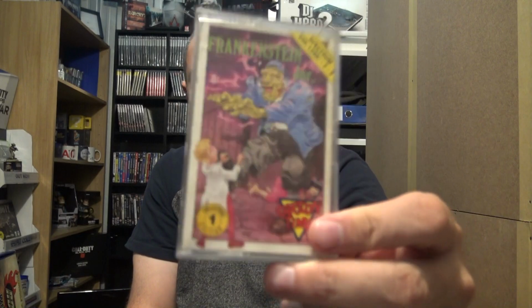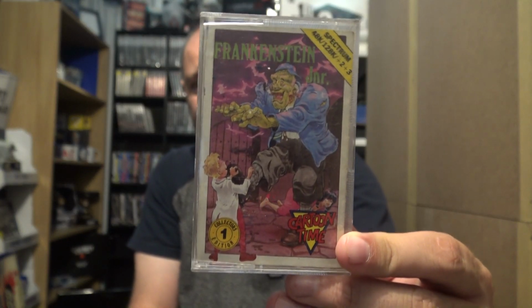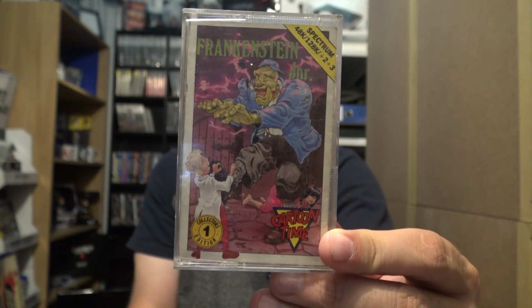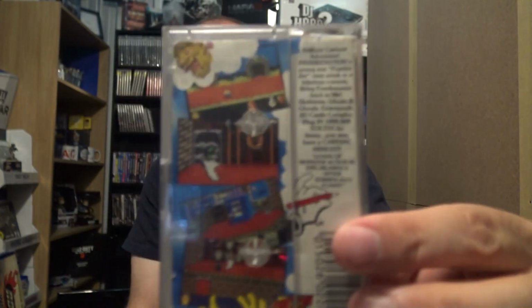Frankenstein Junior by Codemasters. Is it Codemasters? No, it isn't. I get confused. This is Cartoon Time. I always think, and in fact, I think it is actually a sub-publisher of Codemasters. That's why it looks so much like a Codemasters cover. But this is Frankenstein Junior, but it's by Cartoon Time.